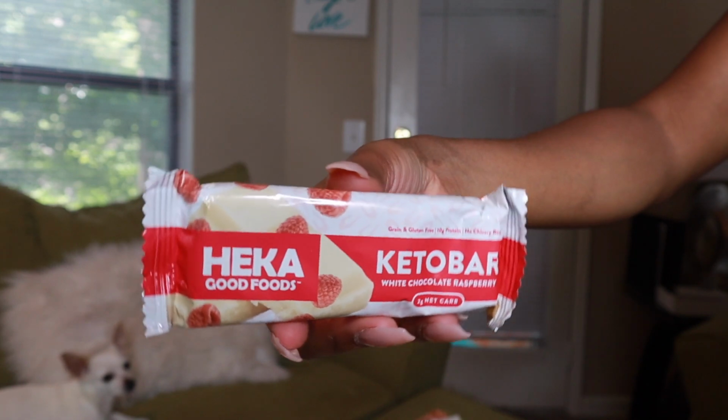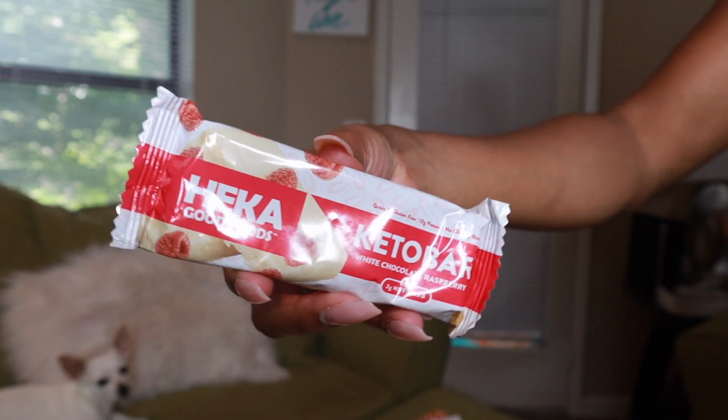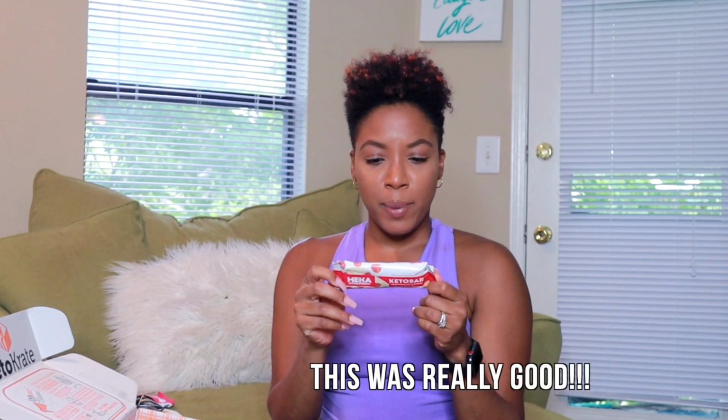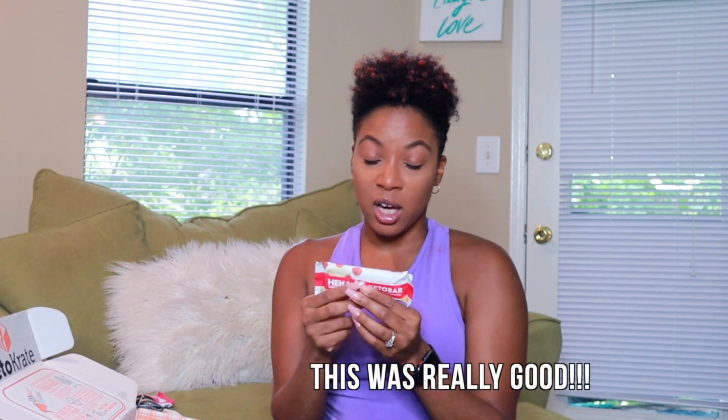Ooh, so we have a chocolate raspberry keto bar from Hika Good Foods or something like that. 2 grams of net carbs per package, it looks like. So this is high calorie, 210 calories in this 1 bar. It has almonds, allulose, tapioca fiber, whey protein, cocoa, erythritol, natural flavors, dry raspberries. It seems like there's a lot of almonds in here, a crap ton of almonds. So that explains the high fat content. So I'm looking forward to trying this though.